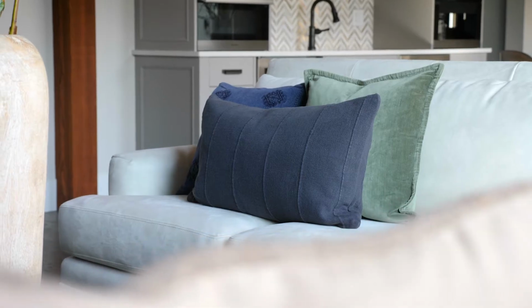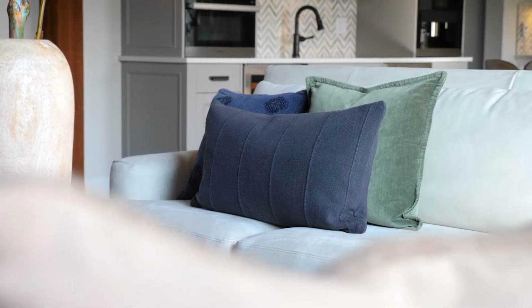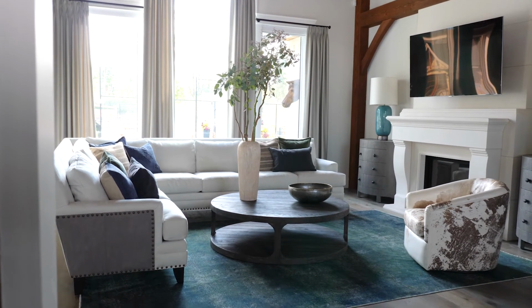The sofa, at first you'd think it's maybe a white linen or a white fabric, but it's actually a white suede. And white suede is very easy to clean, it's very durable for the family. So mixing these elements that are very durable but don't look durable is what makes the area feel super cozy.